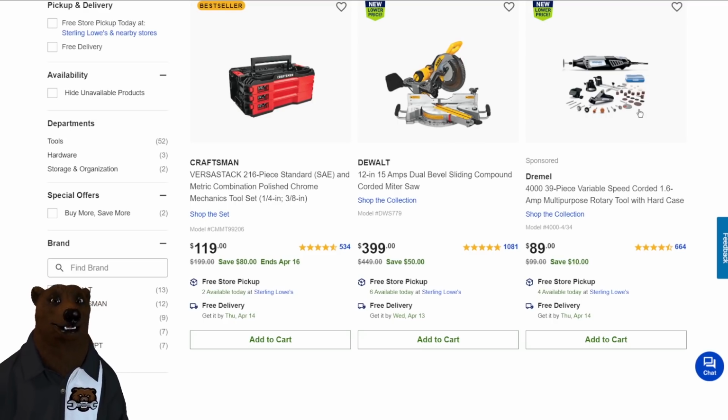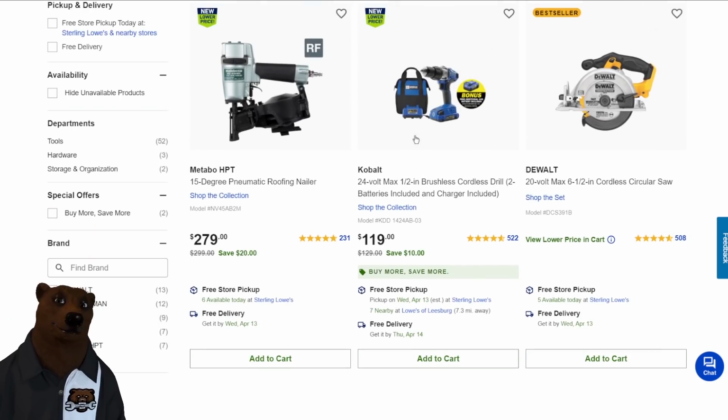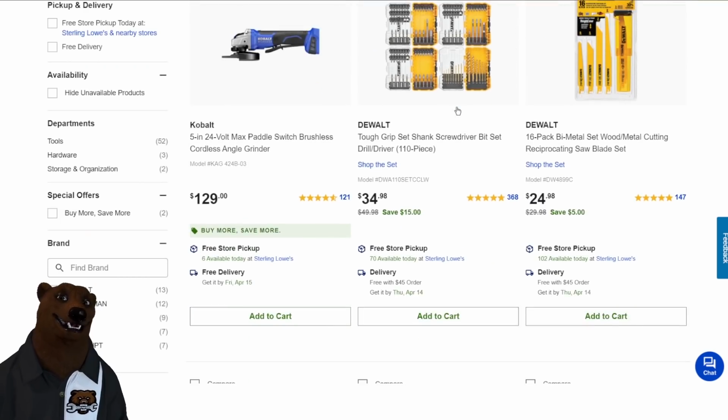All right, we got the Dremel 4039 piece. It's an okay Dremel, probably not the best one out there. You're saving $10 on that. We can go through some of the other stuff here. We got DeWalt batteries. We got a Cobalt drill there for $120. Of course, remember, all the Cobalt cordless hand tools, they're all 24 volt and they're all brushless. How about this? The Bosch Router here. This one's normally $200. It's on sale for $150, which honestly is like the standard going sale price on it. You can pretty much get it all year round at that price. Nothing to get excited about there.